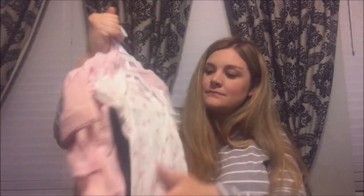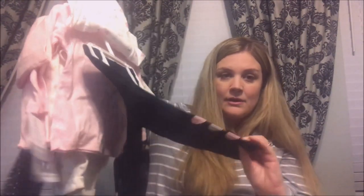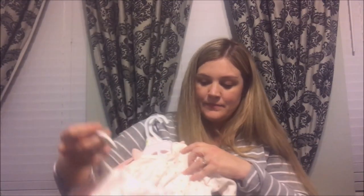And I got some more clothes. Those are a couple of little pants. They have little hearts on the side. Oops, I'm showing the back of it. It says, happy little loved.